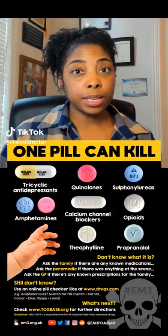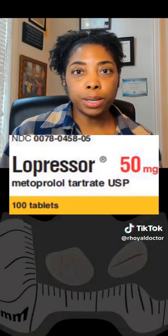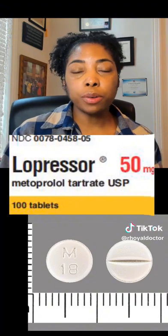This is a classic presentation of a very common occurrence, unfortunately. It's a holiday, and Grandma comes to visit from out of town so she could see her toddler granddaughter. Grandma's generally healthy. She has a history of hypertension, for which she takes metoprolol, which is a beta blocker. Two days after Grandma's arrival, the toddler's found down on the ground, lethargic. 911 is called, the toddler's taken to the emergency department, and of course, a full evaluation is done.